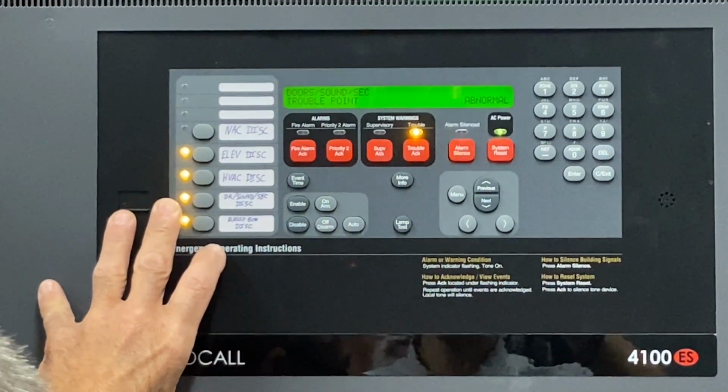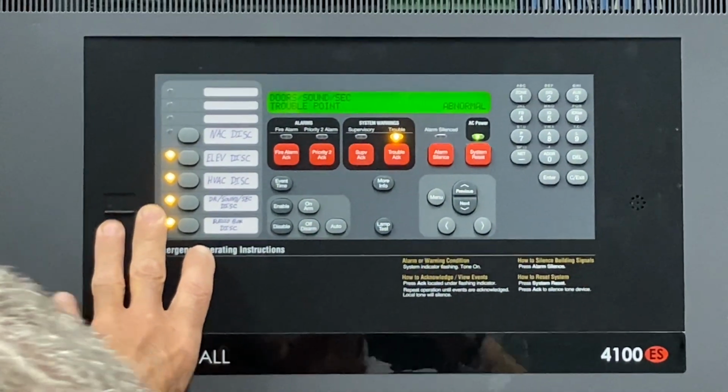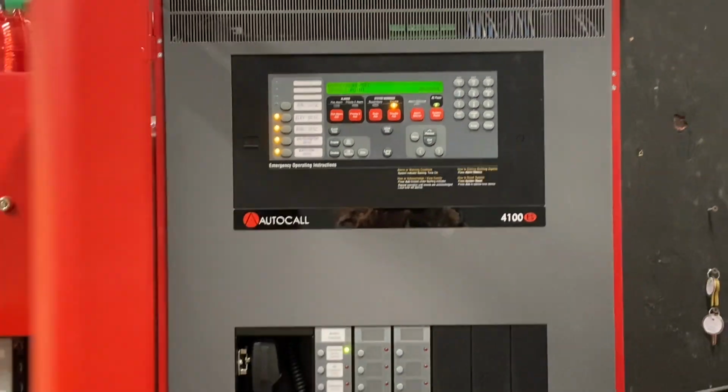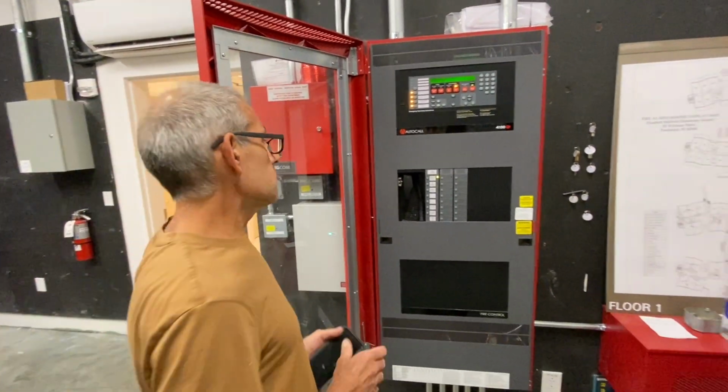But not a regular drill. It's a fire alarm drill. Okay, that's a problem because they can't get in there. It should be just the switch on the side. The switch is on the side right there. Okay, so we physically still have to go inside and do that? No. That's what I was asking.